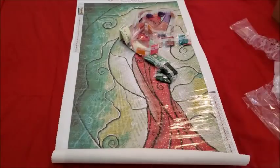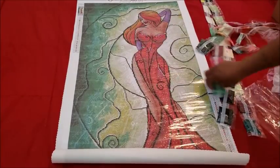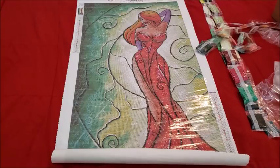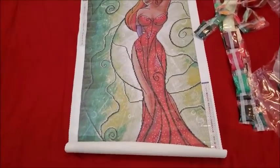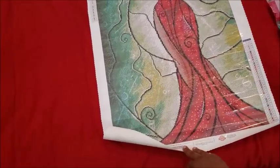All right, so there you have it. 47 by 82 square AB. Isn't she just absolutely gorgeous? The hair, the dress, like Mandy Manzano put her foot in it. Get it, girl. All right.